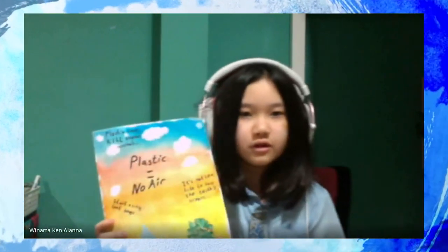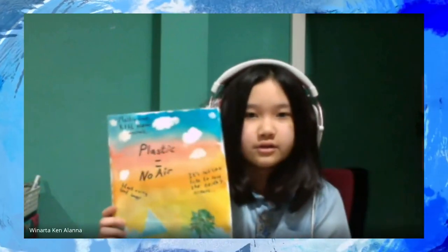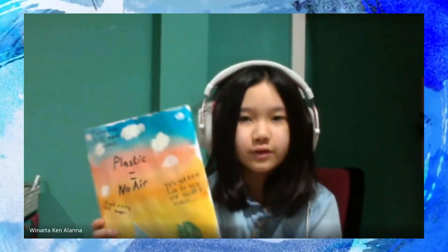My name is Alana, and I'll be sharing with you guys my collage about water pollution. The title of this collage is Plastic Equals to No Air. So this is what it looks like with no pollution. But with plastic in the ocean, it makes the ocean polluted and fishes and plants will die.